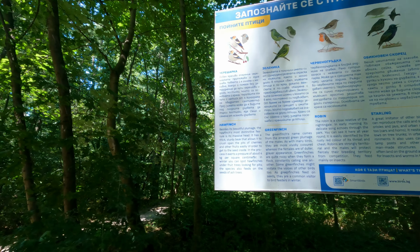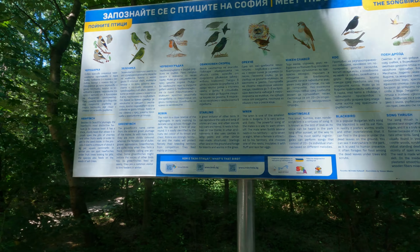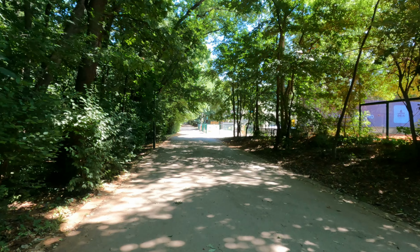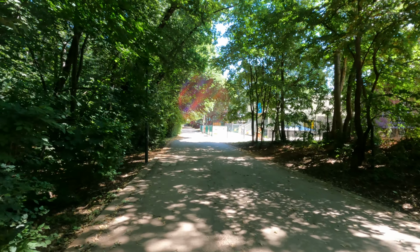So these are the birds of Sofia. We have hawfinch, greenfinch, robin, starling. Loven Park is known for the tennis club of the siblings Maleevi. They used to be really famous tennis players in the past.